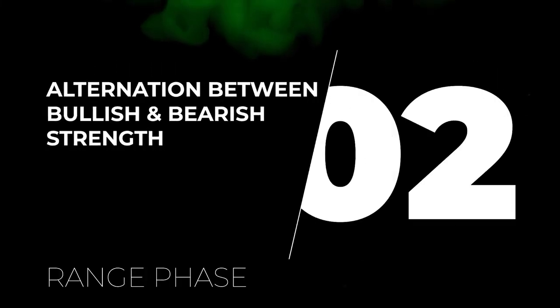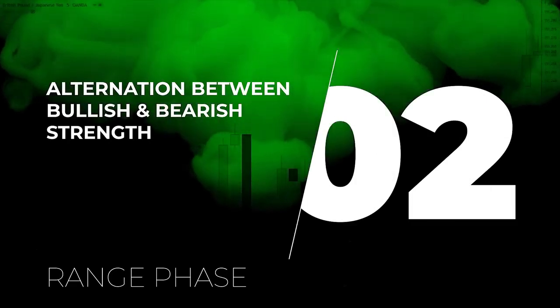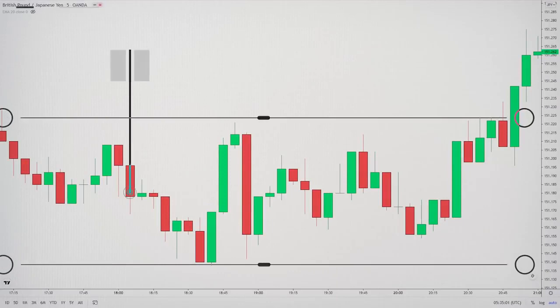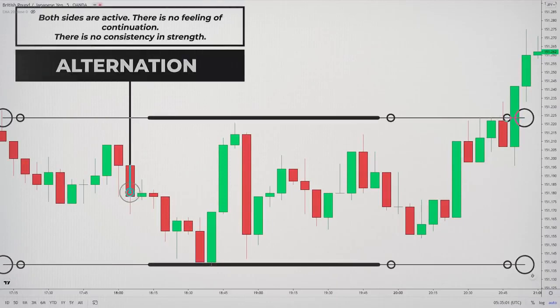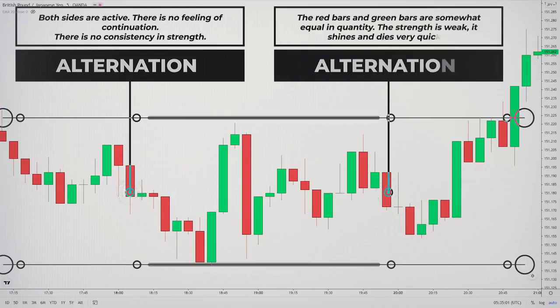Number 2. Alternation between bullish and bearish trend. This shows both sides are active. There is no feeling of continuation of either side. There is no consistency in strength. The red bars and green bars are somewhat equal in quantity. The strength is weak. It shines and dies very quickly.